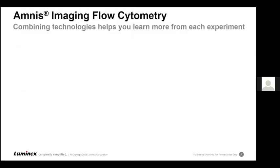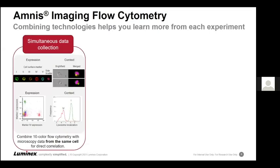So what information does imaging cytometry provide that flow cytometry and microscopy can't provide on their own? Well, first, imaging flow cytometry uniquely allows for simultaneous data collection. Because of the multispectral imaging capabilities, you collect expression information, such as cell surface biomarker expression that you get from traditional flow cytometry, but within those very same cells, you can add contextual information. Ask questions like, are these two molecules co-localizing in one population but not the other? This is the only way directly correlative data can be obtained. It is like a virtual sort.